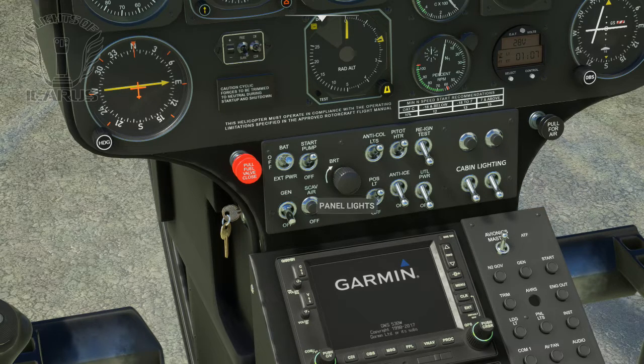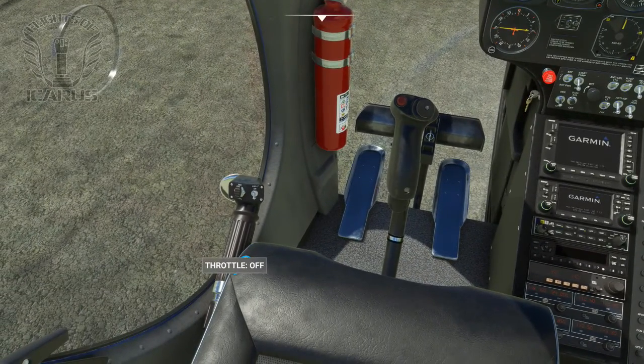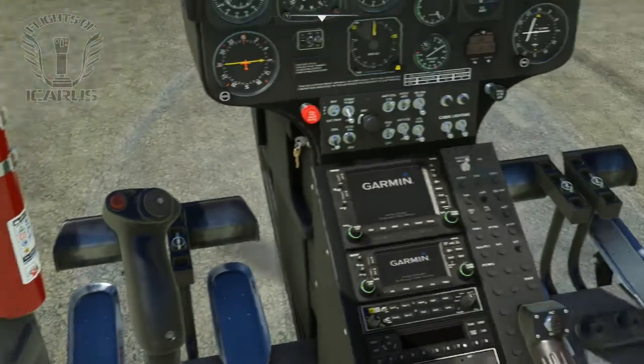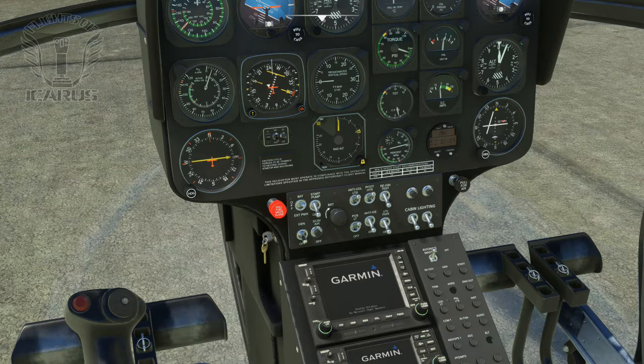Now this is the tricky bit. There's an invisible starter switch at the top of the collective. Once you press that, you'll need to roll the throttle to idle at around 15% RPM. However, you need to use the mouse to twist the throttle, so you probably won't be able to see the RPM gauge, so just wait about 1 second before rolling the throttle to idle. If you get it right, you should see the RPM gauge continue to climb. If you don't, you won't.